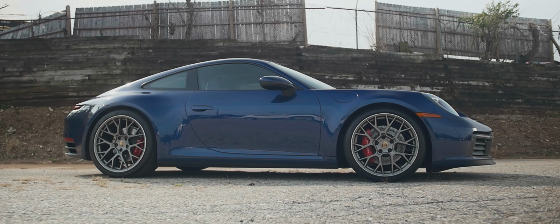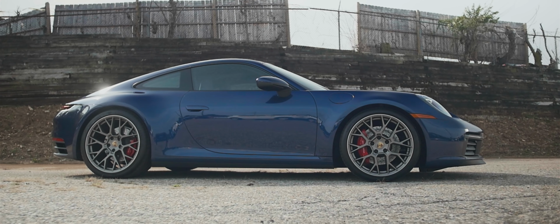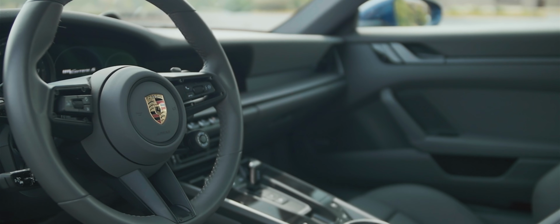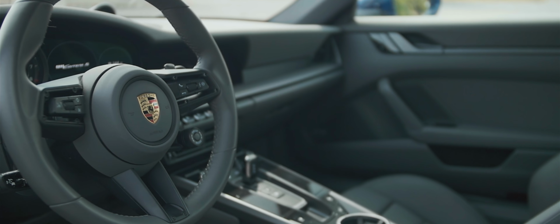And with that said, it was able to do an impressive 9.39 in our 60-130 test. I think a lot of it is due to the overboost capabilities and that lightning fast PDK. Either way, that's almost supercar quick.